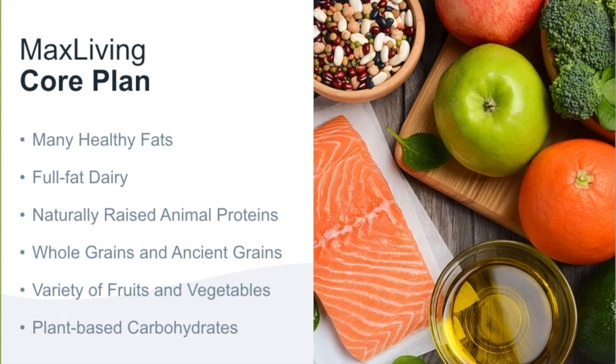You want to choose naturally raised animal proteins, and you want to select whole over refined carbohydrates, meaning ancient grains, pseudo grains, non-gluten grains. Always consume whole sprouted, stone ground versions if possible, and most importantly, fruits and vegetables over refined grains and sugars, and enjoy food until you're full. And so eat till you're full. A lot of times we don't get full on sugar because it messes our hormones up.